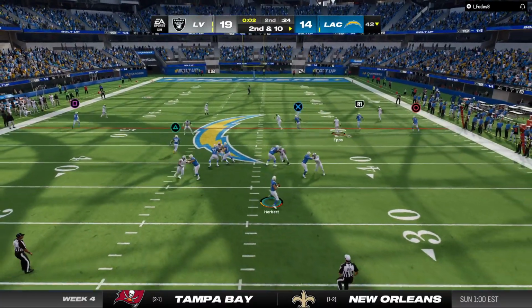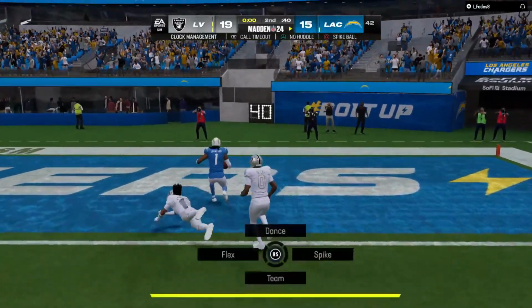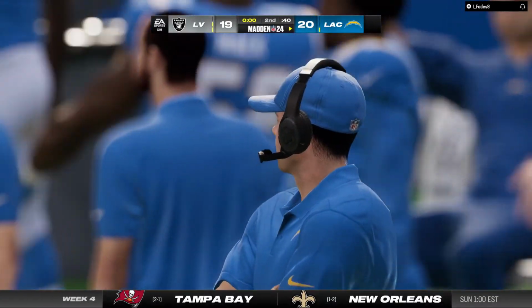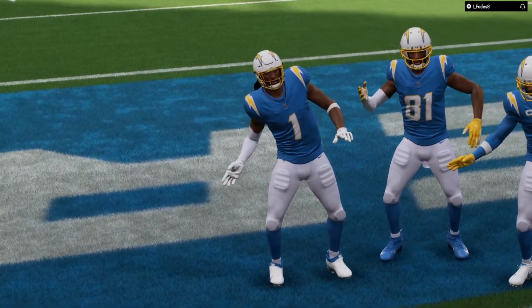A final shot before the break for Herbert. Now a deep one for Johnston. This is caught inside the 15. And he's in for the touchdown. The final play of the first half. The prayer is answered. How did they get that done?